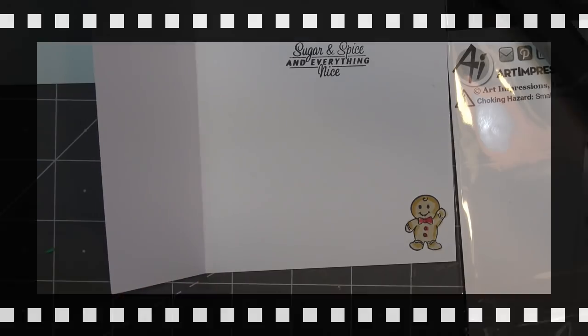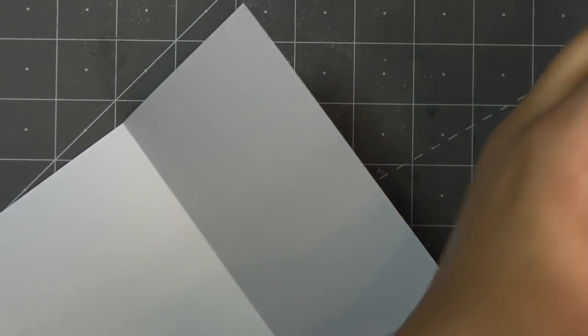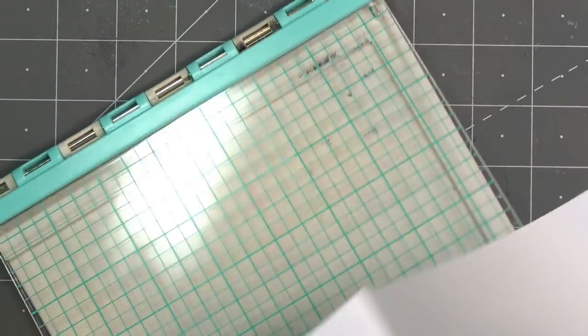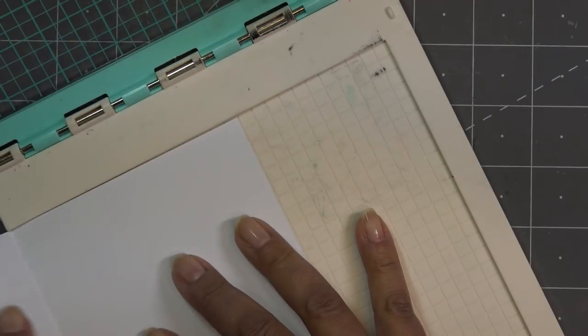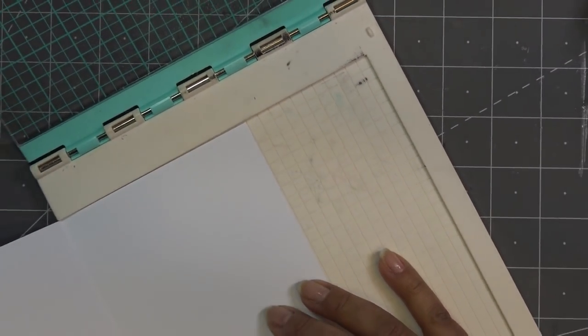Okay, I'm going to try one more thing, and I might be biting off more than I can chew, but we will see. Where is my stamp positioner? Here it is. So what I was thinking about is stamping on the inside of the card with like a full-size stamp. So let me see what I can do to make that happen.